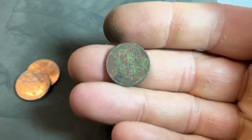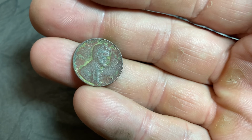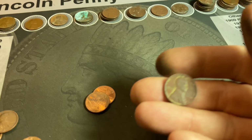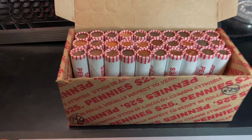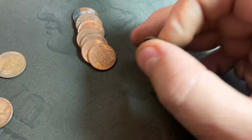Same roll. Wheat cent 49 will be another damaged wheat cent. And I think it's a 50-something. And it is 1952 Denver. Looks like it should have came from the other box, but it's good to see another wheat cent in this box. Roll 71, box is heating up, and we've made it to 50 wheat cents.